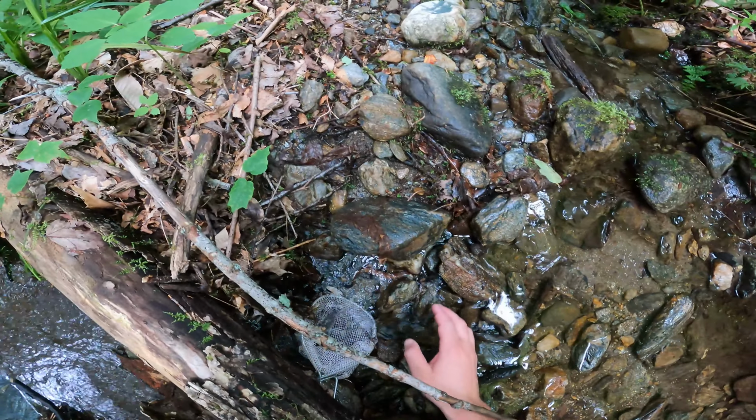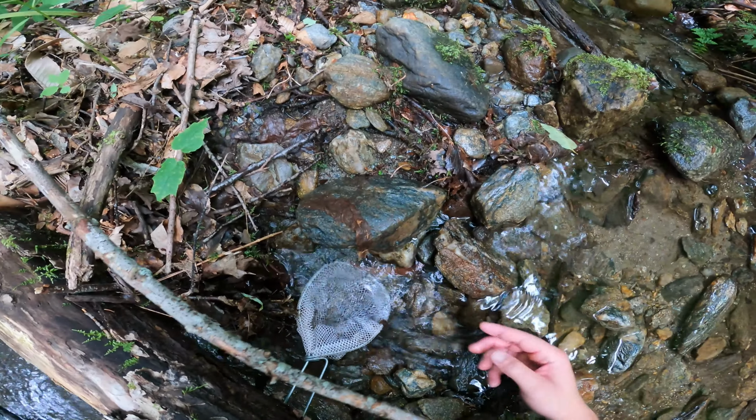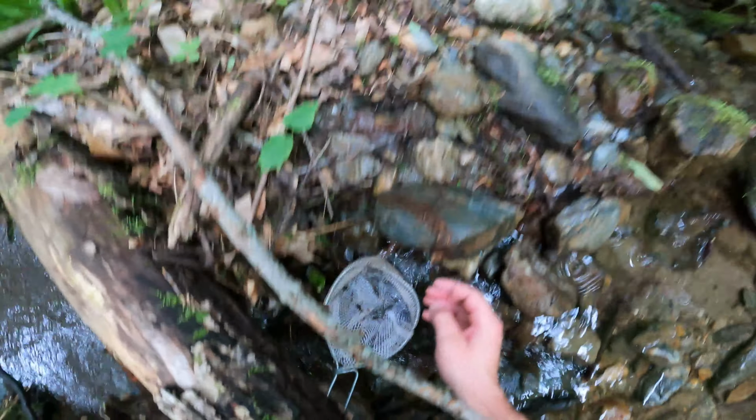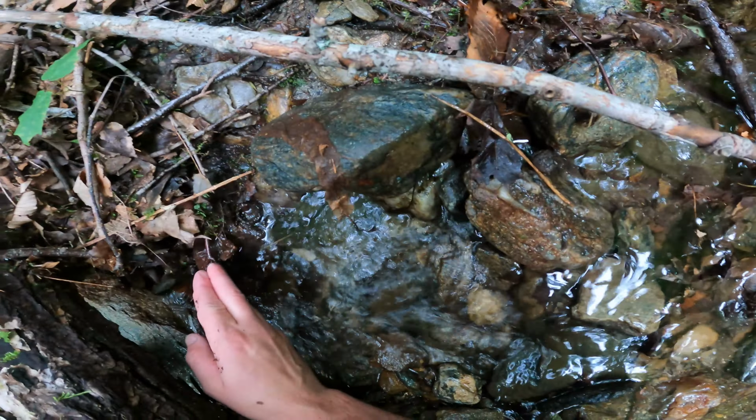One up in here, really nice looking one, really pretty red. Look at him. See if I can just shake him down. Oh, nope. See if I can find him. Oh, I see him. Okay, he's kind of tucking himself underneath.